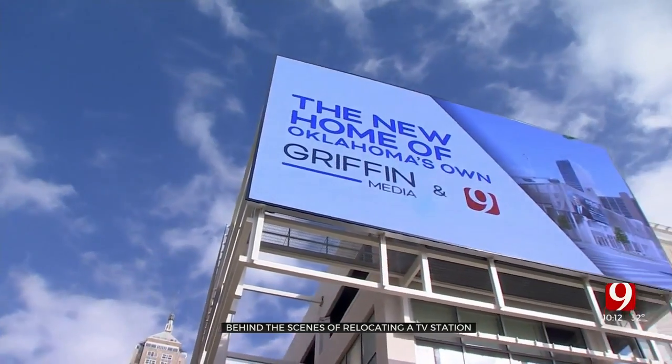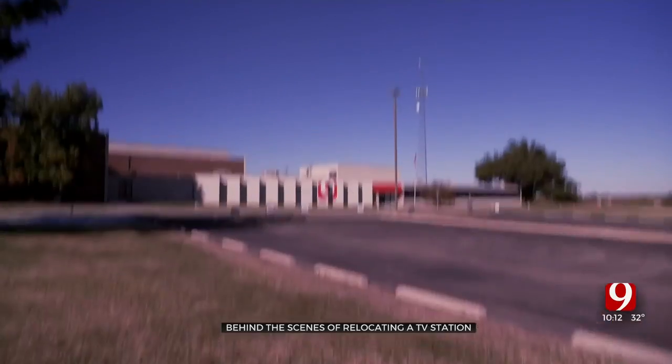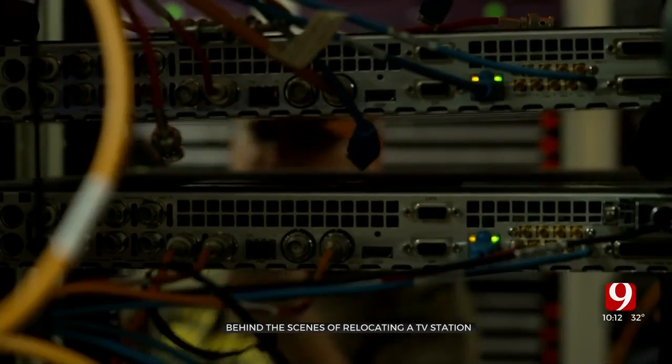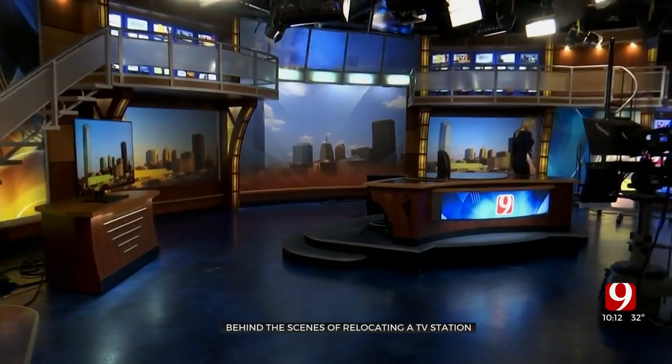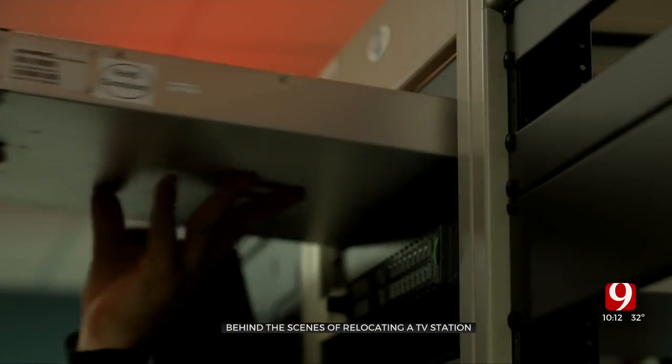The biggest undertaking in Griffin media history is moving from 7401 North Kelly to 100 West Main. The stress just slowly ramps up. Our team of engineers and IT professionals has 30 hours to do it. All it takes is one hiccup and everything goes down. The clock starts, and we're off and running. 3, 2, 1, pull this, run it downtown, and plug it back in.